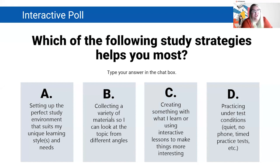Which of the following study strategies helps you most? A, setting up the perfect study environment that suits your unique learning styles and needs. B, collecting a lot of different types of materials so you can look at the topic from different angles. C, creating something with what you learn, or using interactive lessons to make things more interesting. Or D, practicing under test conditions: quiet, no phone, no distractions, timed practice tests.